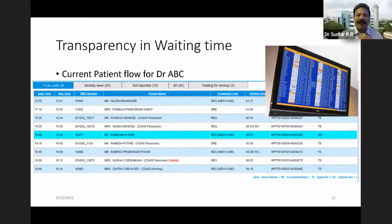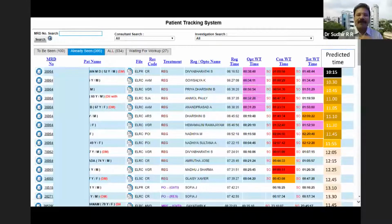So we also tried working with AI to build up, can we predict the time when the patient would be called, based on the current reporting time and how the doctor has been handling the patients today. This was one of the ways in which we could identify the predicted time, and we could tell the patient in advance. This is a pilot study which is currently ongoing, and we wanted to flash this as an SMS to the patient so that they can be more prepared.